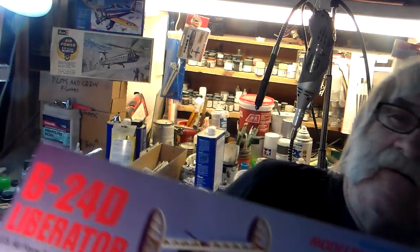Now, I decided, yeah, I'll probably get that. $50 is not bad. I picked it up once, put it on top of the shelf. Came back, looked around to see if the judges room was open, so I could load my models up and get back home and get to work. And went back to it again, picked it up again. Because you like that B-24? I said, yeah, very much. And so I'll tell you what, I'll let you have it for $30.